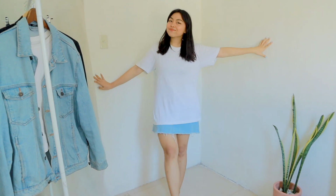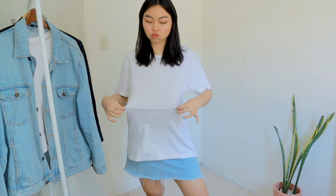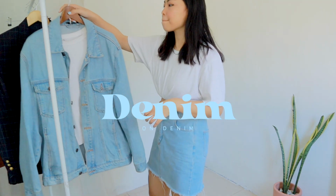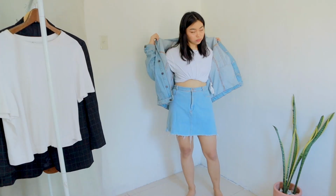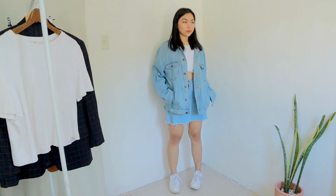So, ayun, okay. So, anyway, let's get started with outfit number one. And this outfit is actually one of my go-to outfits because I feel like whenever I'm running out of ideas or if I'm in a rush, denim just always saves the day. So, yeah, why not go for, you know, a whole denim ensemble? So for this, I went for a denim on denim look.